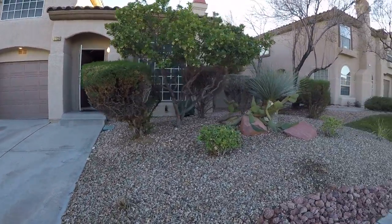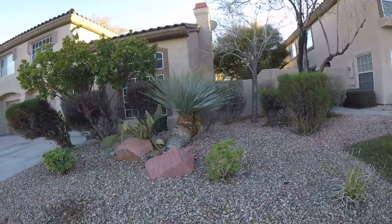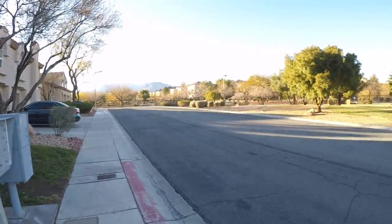7729 Allano Way. So this is one of our favorite floor plans. We have a lot of experience with it and it's done very well.